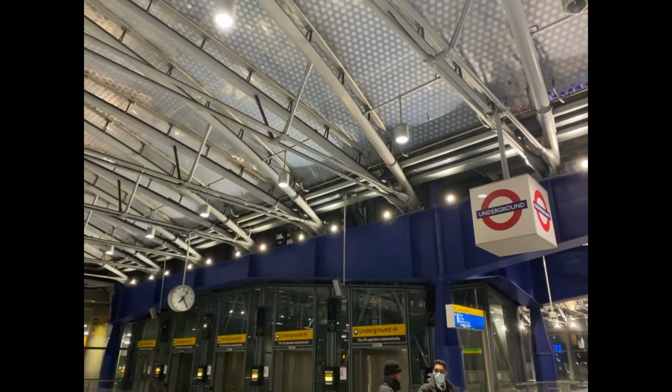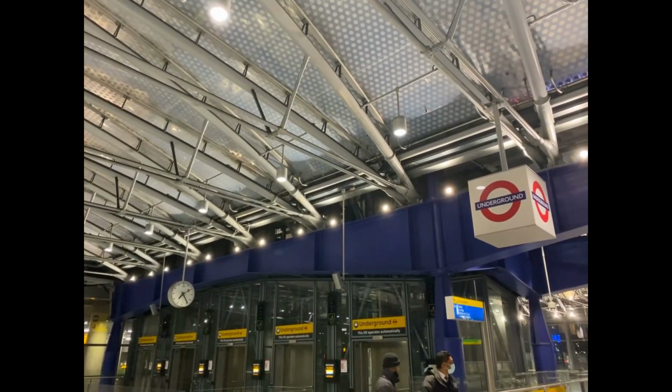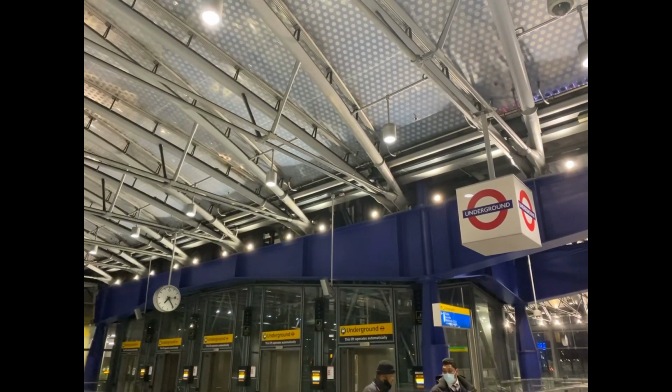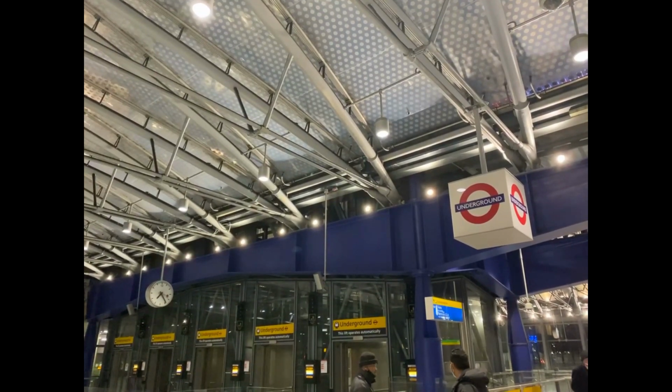Right next to the railway station entrance, we can see lifts to the Piccadilly line for connections to West London, Central London and North London, making it a popular line for tourists. However, as we're looking at National Rail only, I'm not going to be reviewing this today.